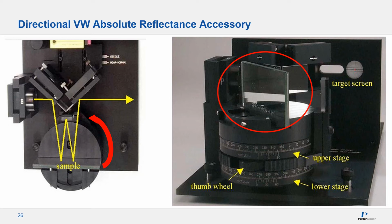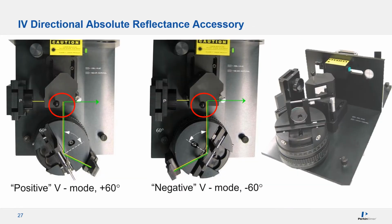Two things should be noted here. First, that this is an absolute method, that is, no other reference material is needed to produce the measurement. Secondly, the two sample bounces mean that we are actually measuring the square of the sample reflectance. Thus we can then calculate the square root of the output to record the true final reflectance value. The IV accessory is conceptually similar, but the incorporation of a beam splitter into the stage design, circled in red, means that the two sample bounces are now registered as being at the same incident angle. This leads to the V designation rather than the earlier W mode.